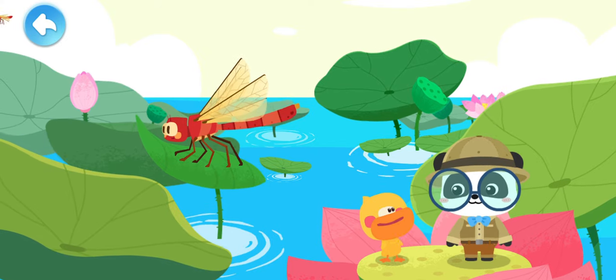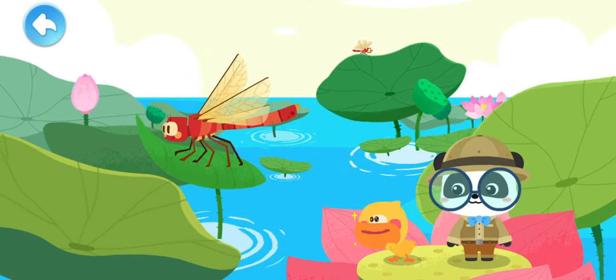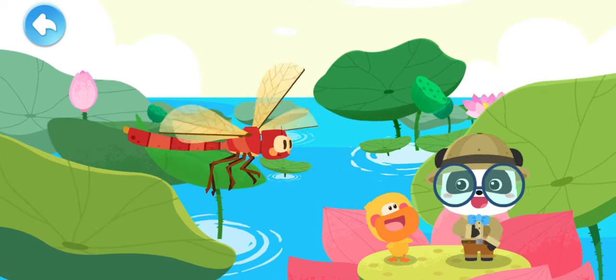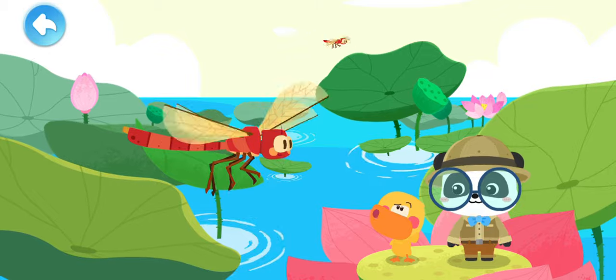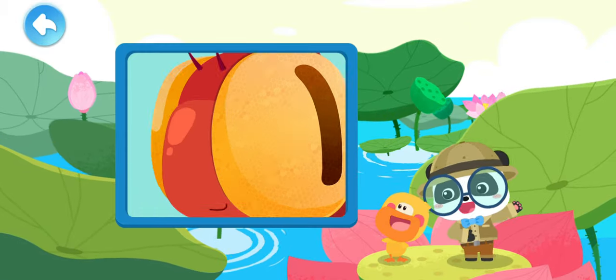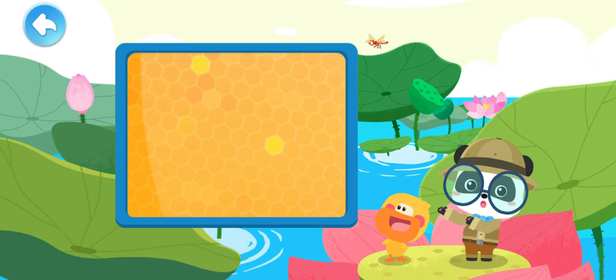Wow! Kiki! The dragonfly is so pretty! It has two shiny big eyes! Let's take a closer look and check out if a dragonfly really has two eyes. Look! If we enlarge the eyes of a dragonfly, we can see lots of hexagon shapes.